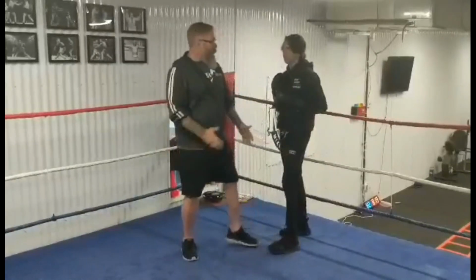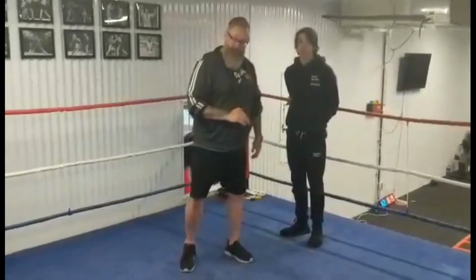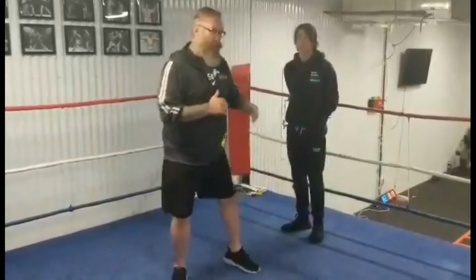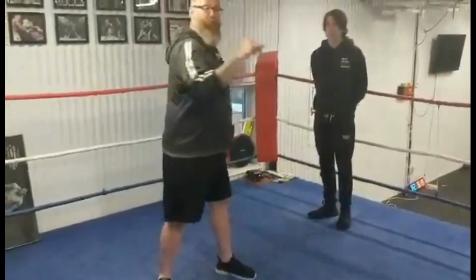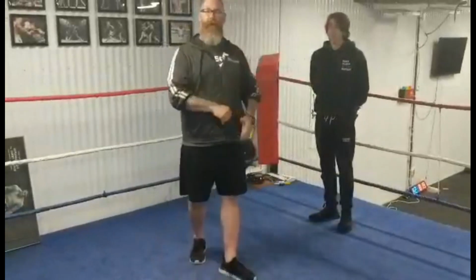Did I forget anything? Yep. All right, this is actually a pretty simple one. It's easy to drill. Change levels, step towards the back, drag your hand through as you come. Boom, and then you're right at the T angle, perfect spot for a great counter punch.